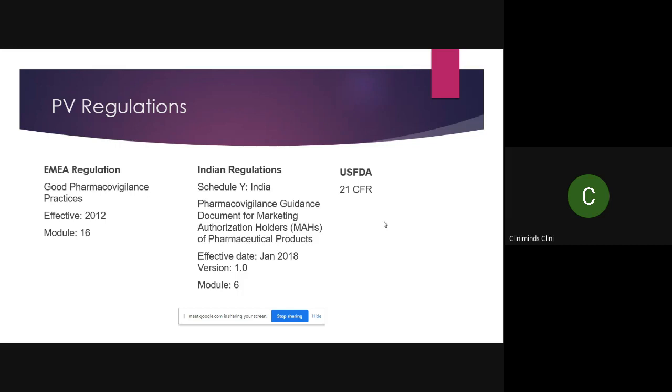Now we also have a post-marketing pharmacovigilance regulation released by CDSCO, which is the pharmacovigilance guidance document for marketing authorization of pharmaceutical products in India. CDSCO is the health authority in India, effective since January 2018. It contains module 6.